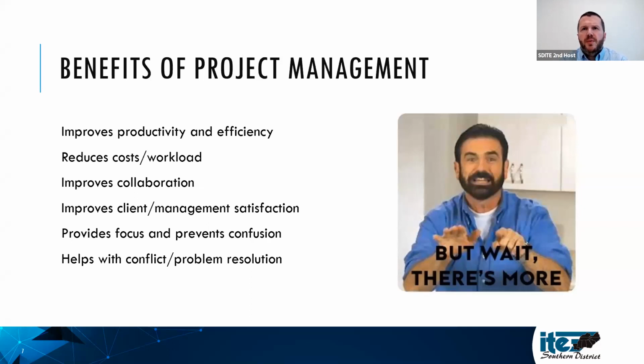We'll get into a little bit later about the project plan in some of the future sessions. And I also think it helps with conflict and problem resolution.